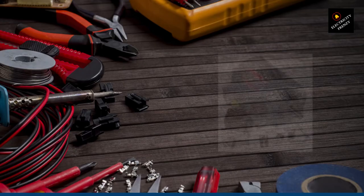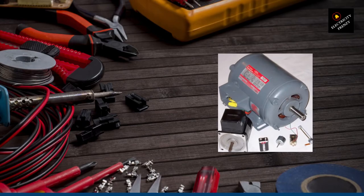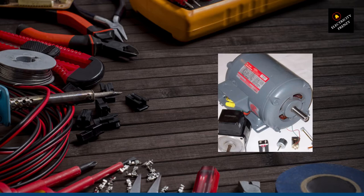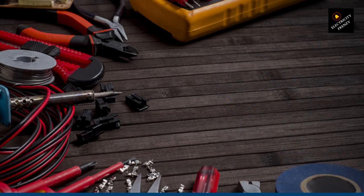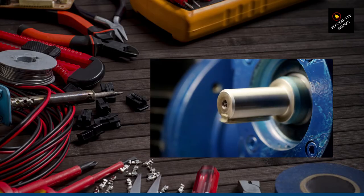Understanding the basics of electric motors. Before we can delve into the reasons behind motor overheating, let's quickly go over the basics of electric motors. Electric motors are essential devices that convert electrical energy into mechanical energy. They are used in various applications, from industrial machinery to household appliances.